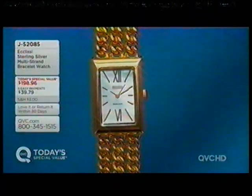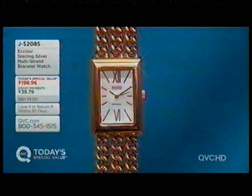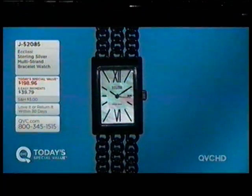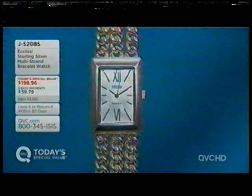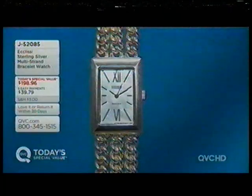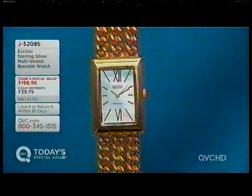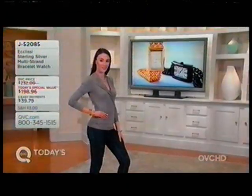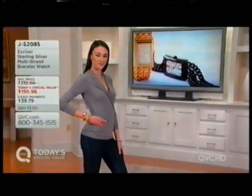All right, we have an encore presentation. Encore. 6,000 of our Ecclesi watches spoken for on the day. We have not had an Ecclesi watch as a Today Special Value for 3 years. We've never actually done one as a Today Special Value on a Bonanza special event day, which we've been doing for 27 years. This one has over 45 grams of solid sterling silver. The only thing on the watch that is not sterling silver is the stainless steel case back and the stainless steel removable links on the back that attach to the deployment clasp that allow you to adjust it.